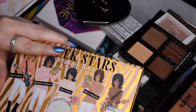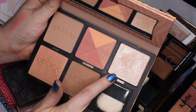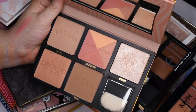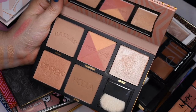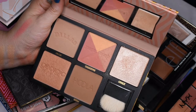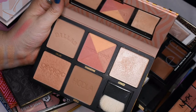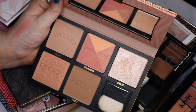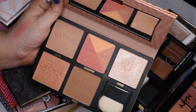This is from Benefit. This is one of the last things I ever bought from Benefit because I really wanted this highlighter in Cookie, and the highlighter itself is $30. So when I saw it come out in this collection and this was $60, I was like, okay, that's somewhat of a reasonable deal because you get 5 full-size powders. And then this actually went on sale for $30, and I found a site that also gave me free shipping. So I ended up getting this whole thing for $30, so I'll be hanging on to it.